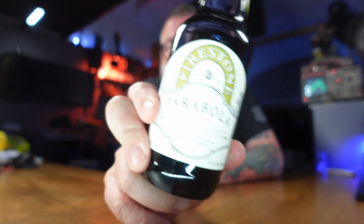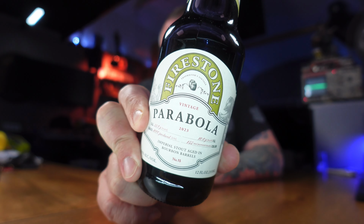Beer-wise, what do we have here? 2023 Parabola. Is it 10 Plato? Final gravity. 4,000 cases produced, even though they sell it in individual bottles. Store at 45, serve at 55. It's probably right around 50 on the nose. Imperial Stout aged in bourbon barrels. I've always dug on Firestone Walker's labels.